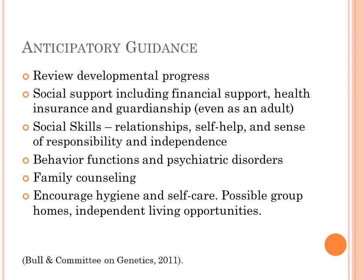Some anticipatory guidance for somebody with Down syndrome: make sure you review their developmental progress throughout their life. This includes medical, social, psychological, and behavioral functions. Don't forget to add in family counseling for the family, as a way to let things out.